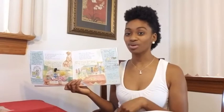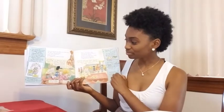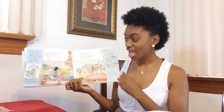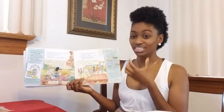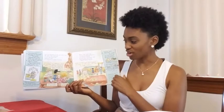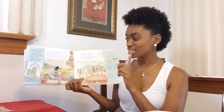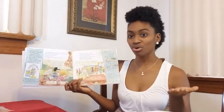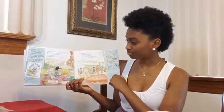That's correct. Your sweet taste buds are right here at the tip of your tongue. And the bitter taste buds are all the way in the back of your tongue. And your sour taste buds are on the side of your tongue. And your salty taste buds are up front on the sides, but sort of in the front. Did you know the middle of your tongue has no taste buds? So the middle, right there, has no taste buds at all.